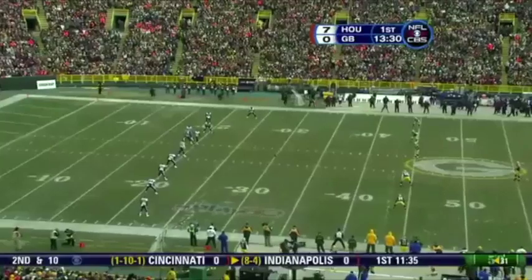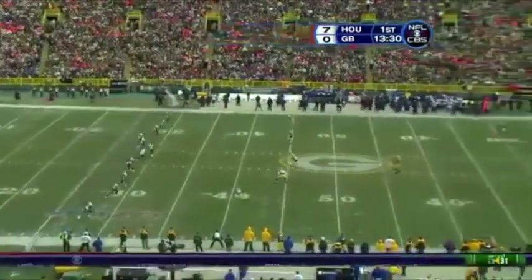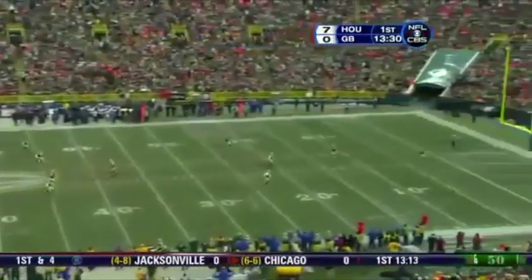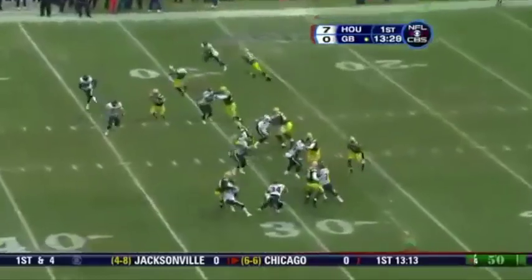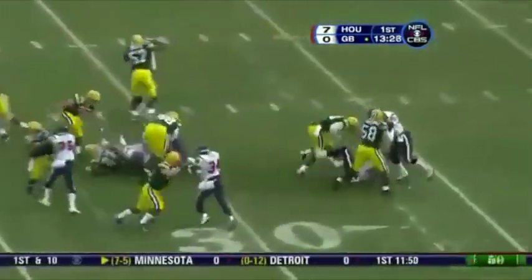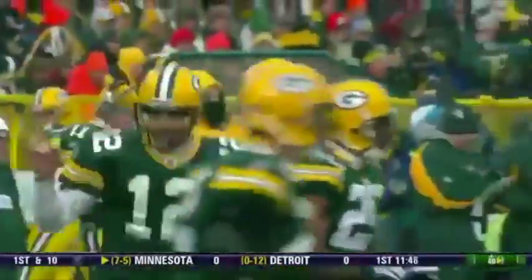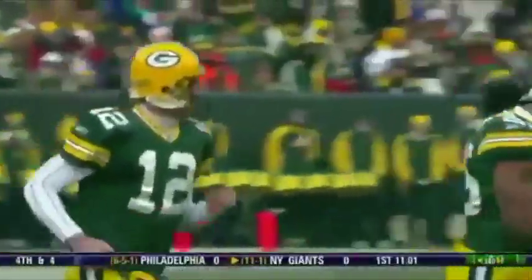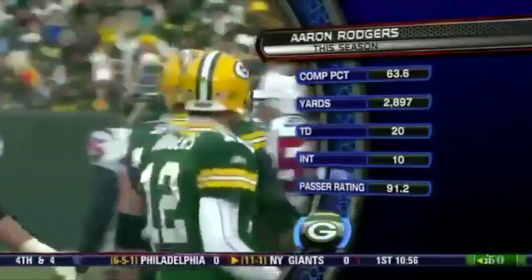Will Blackman is back deep for the Packers as Chris Brown sends it away. Blackman taking some steps up. He fields it at the 11. And Blackman crosses the 30 and gets up to the 32-yard line, an 18-yard return. And that brings out Aaron Rodgers.